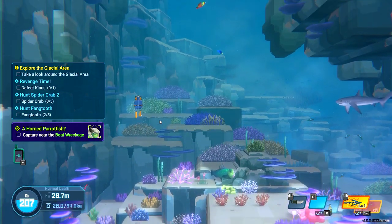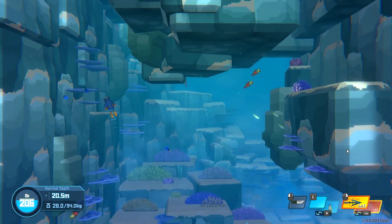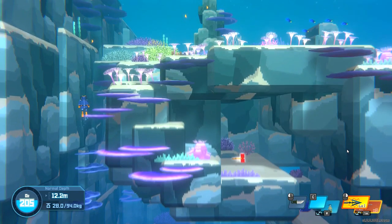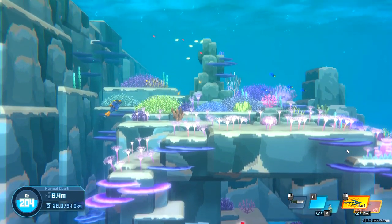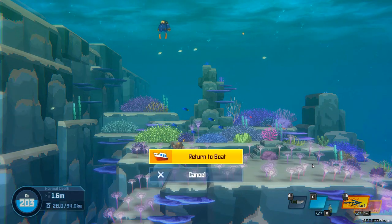Oh, okay. These thresher sharks, not what you want to deal with. Let's get out of here. I guess next time I try this, I'll bring down a net gun and see if it works against him. I don't think it will, though. But, oh well. We survived. I'll take that as a win.